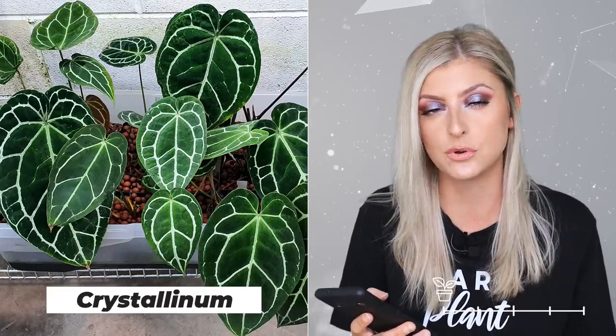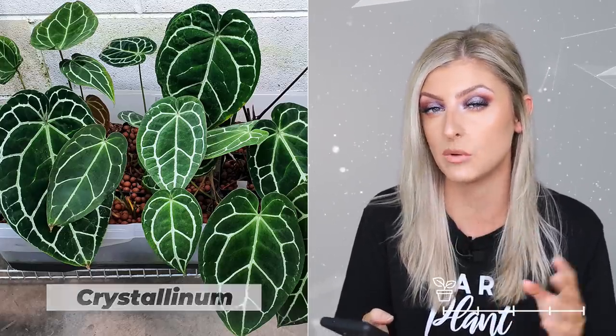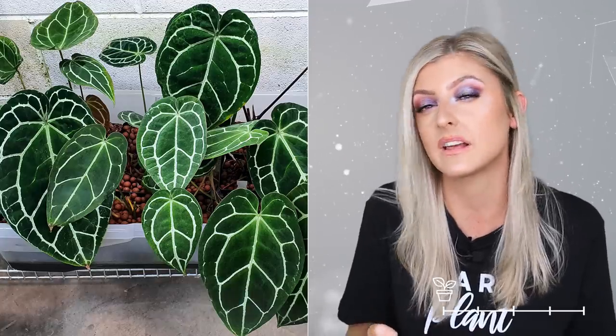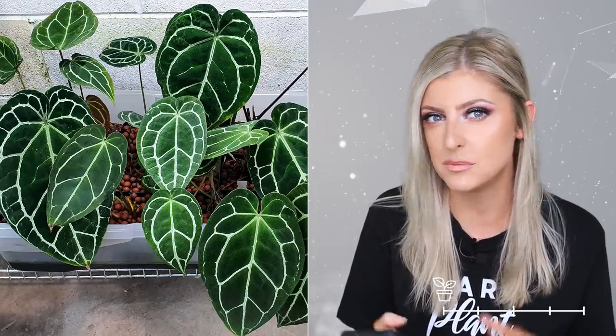So if you want to progress into a more difficult type of anthurium, I would honestly recommend this one as your starting point. Or if you just don't like the Clarinervium and you want a little bit of a challenge, then I would definitely go for this one. It's really easy for a velvety, veiny type. That's just my findings, and that's obviously why there are so many around, because they're kind of proving themselves, I guess.